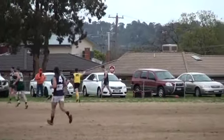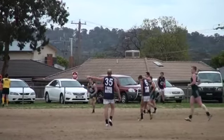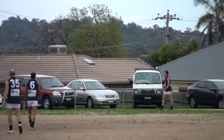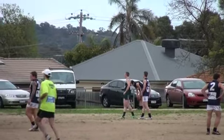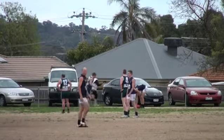There's going to be a free kick for holding the ball now paid Epping's way, and now this is certainly going to be a shot on goal. It's Dornoff again, the swingman who kicked the point from the exact opposite pocket about 4 minutes ago. He has an opportunity now from the right pocket to potentially bend one through, and this could reduce the margin to 21 points.